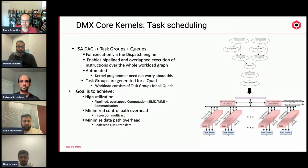And so the next step is to take that directed acyclic graph and map it into these task groups that can be fed into the dispatch engine. This part of the kernel generation is pretty much automated. The directed acyclic graph represents dependencies, both resource dependencies as well as data dependencies. And from that graph, it's fairly easy in an automated way to extract the parallelism and ensure that where parallelism is required, we execute these operations across different cores.